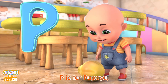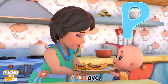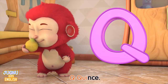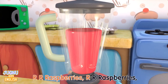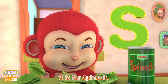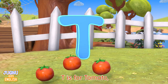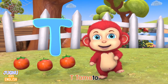P is for papaya, p-p-papaya. Q is for quince, quince, quince. R is for raspberry, r-r-raspberry. S is for spinach, s-s-spinach. Tomato, tomato, T, tomato.